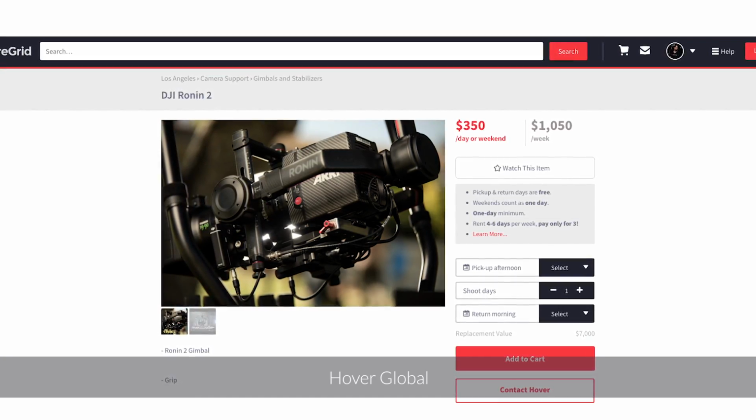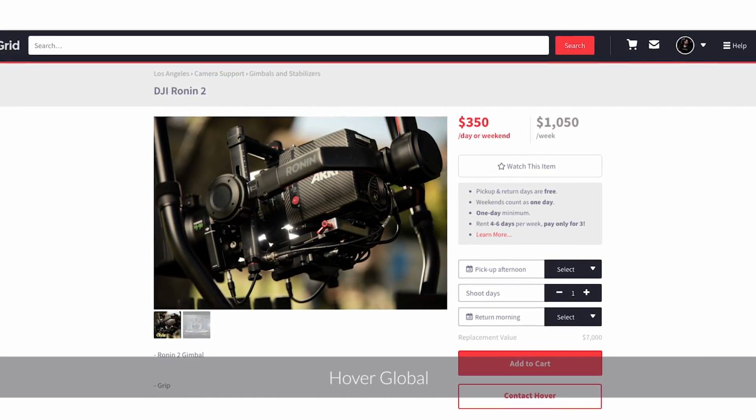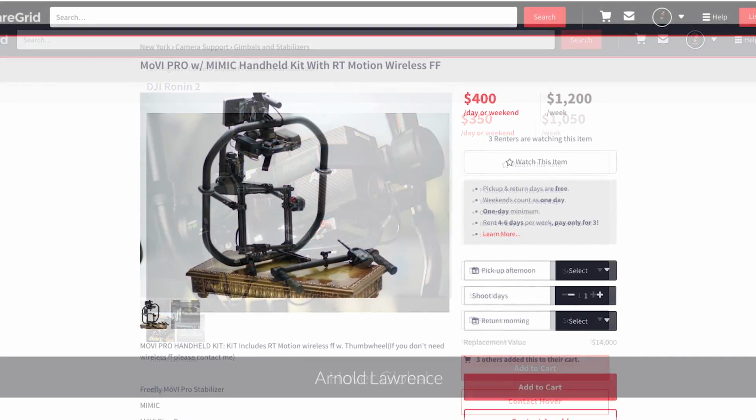I ran some numbers. The MoVI Pro and the Ronin 2 are actually almost neck and neck in rentals in 2018. For the last 2 years, the Ronin itself, the original Ronin, was dominating. In 2016, it was the #1 rented item on ShareGrid. 2017, it dropped to the 5th place. When I looked into the numbers as to why the Ronin dropped in 2017 in terms of rentals, it was primarily because the MoVI Pro came around and a lot of the rentals actually started going that way. And now we're seeing in 2018, the Ronin 2 and the MoVI Pro are neck and neck.